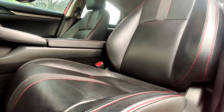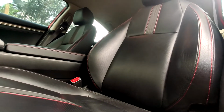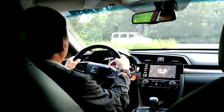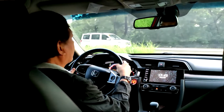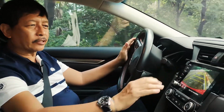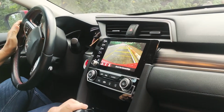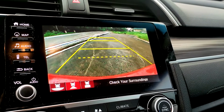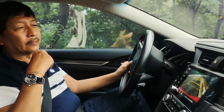Leather seats all around this vehicle, and also on the panel. Steering wheel is soft, very light to the touch. All right, you have the reverse camera. Very good for reverse maneuvers. Now you see the road is clear, but when there is a barrier or another car at the back, you can easily see it and avoid it.